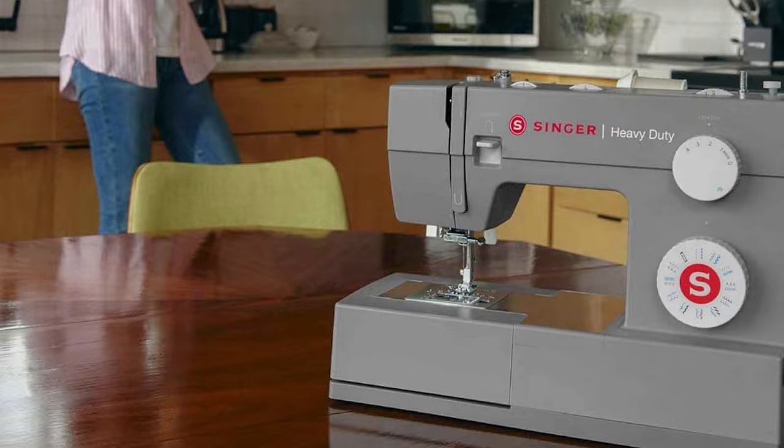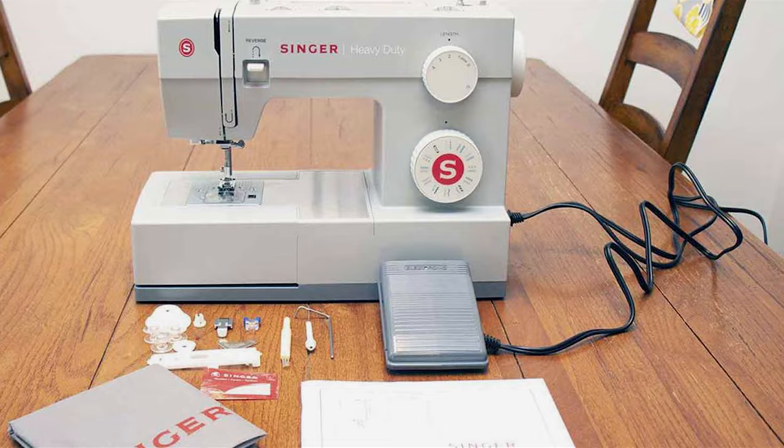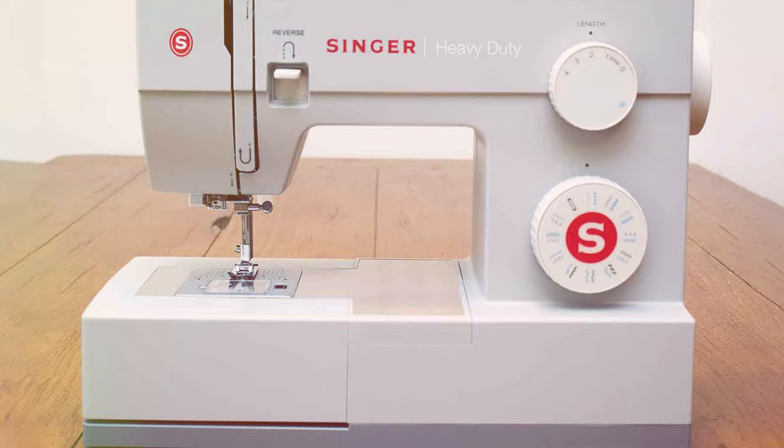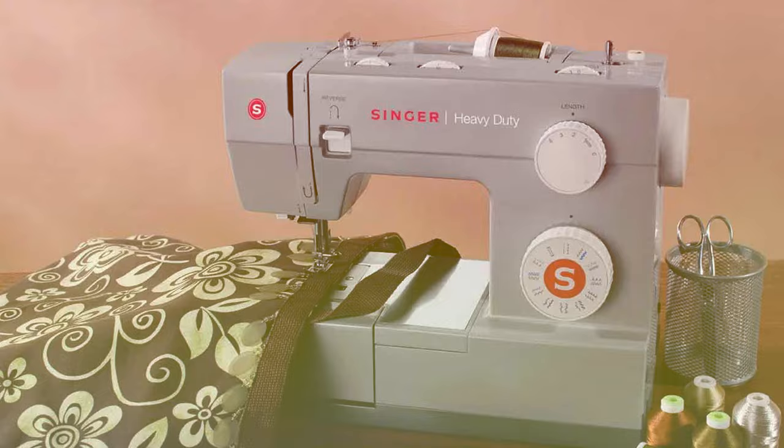Its heavy-duty construction doesn't compromise on ease of use, making it suitable for both beginners and advanced users. The Singer 4423 excels in its stitch quality, offering consistent and neat stitches, a hallmark of its craftsmanship. Feature-wise, the machine is packed with 23 built-in stitches, including basic, stretch, decorative, and a one-stop buttonhole, offering versatility for various projects. Its automatic needle threader is a boon, saving time and reducing eye strain.